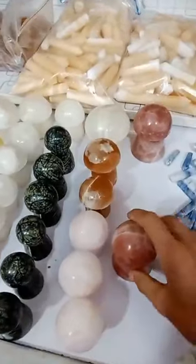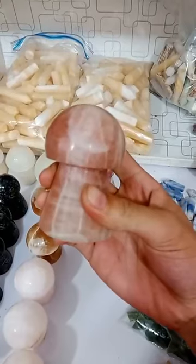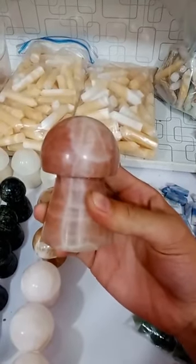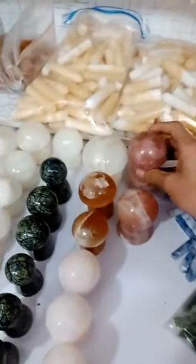And we have these two pieces left. So I've been trusted to buy anyone from these two. So these two pieces are left, okay?